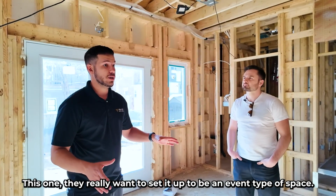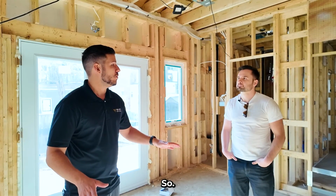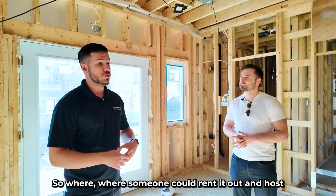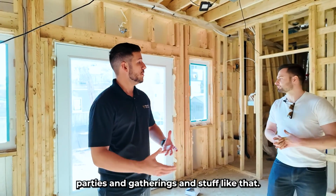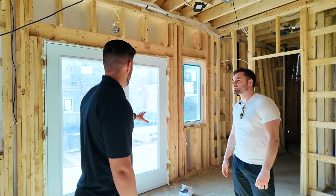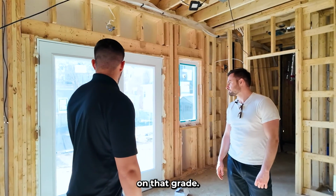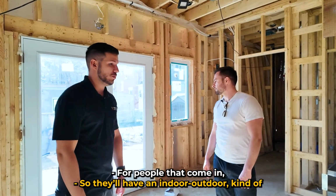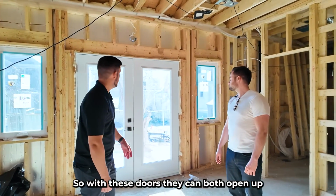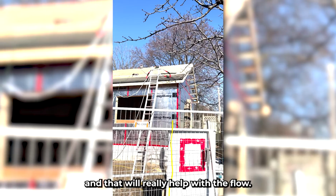This one, they really want to set it up to be an event type of space. What does that mean? An event type of space? So that someone could rent it out and host parties and gatherings and stuff like that. So that's why they've got the big doors outside front here. Exactly. They want to do a nice deck on that grade for people that come, so we'll have an indoor, outdoor kind of entertainment space. With these doors, they can both open up, and that will really help with the flow.